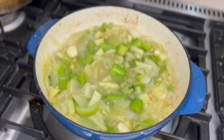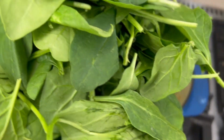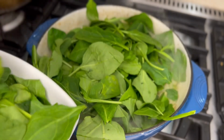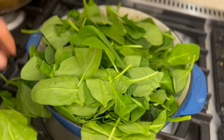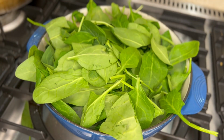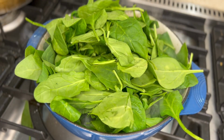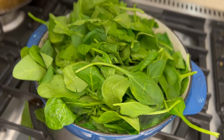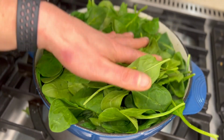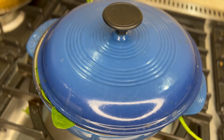Now when your vegetables all become tender, I'm finally going to add in my spinach at the very end. I've washed my spinach here, and I'm just going to place it all in. We'll push it down. Don't worry if it seems a lot. It will wilt down. So, push that all on there. If you have to add a little drop more water, you can. But be cautious, you probably don't need to add as much as you might realise. Pop the lid on that, and we'll allow our spinach to wilt down. It'll take maybe about 3 minutes.